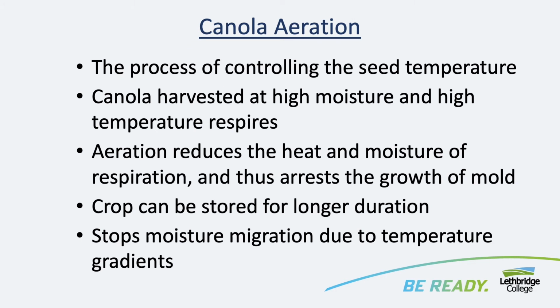Aeration is the process of controlling the seed temperature by cooling it. In general, canola is harvested at high moisture and high temperature, so it's important to cool it. Aeration reduces the heat and moisture of respiration, thus arresting the growth of mold. Crop can be stored for a longer duration if properly aerated. Aeration also helps in moisture migration due to temperature gradients.